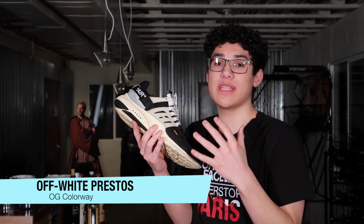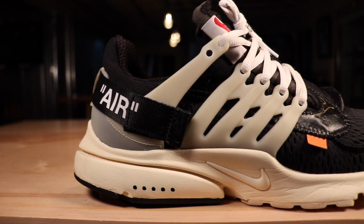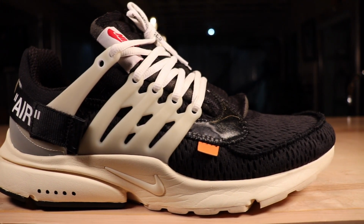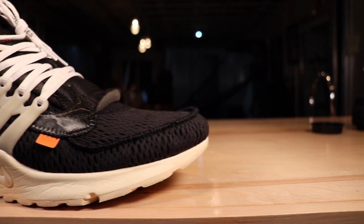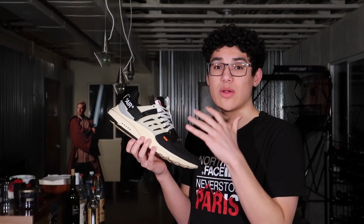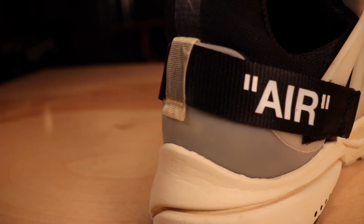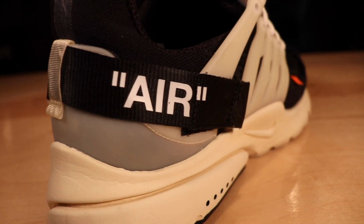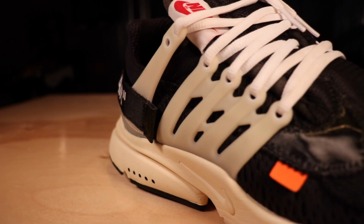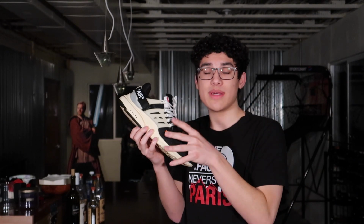Moving on to number 4 on the list, it's going to be the Off-White Prestos in the OG colorway. This is a grail for a lot of people, and it was a grail for me, but I was lucky enough to be able to pick these up last summer. And this has always been one of my favorite Off-White shoes. The colorway just looks so sick on feet in my opinion. And when you throw in the green and orange laces that come with it, I just think that color combo looks really good. So I'll definitely have to do that when I wear these. But right now I cannot wear them because of lockdown. So hopefully in the summer there won't be any lockdown rules and I'll be able to pull these out. So that's why these are at number 4.